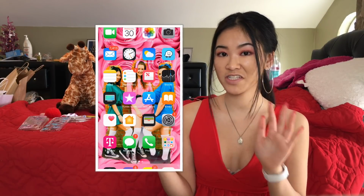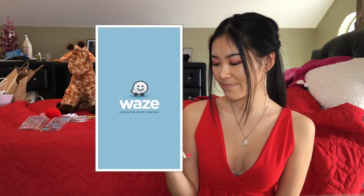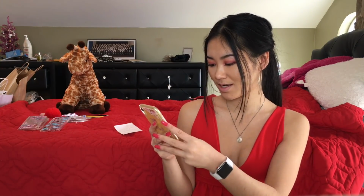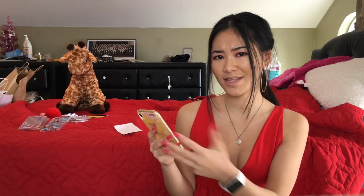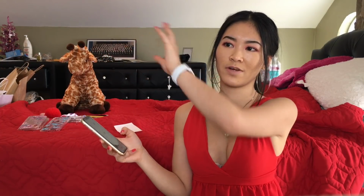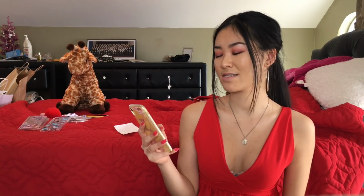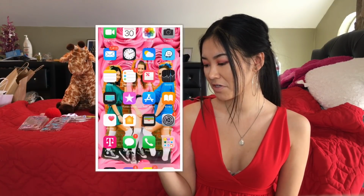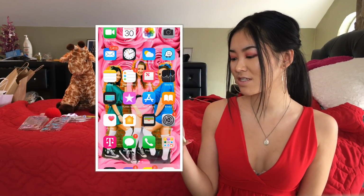The first interesting app I've got is Waze, and I use this all the time. It's great. I would swear by it because it's just cooler than the Apple Maps, because it tells you if there's a car stopped on the road ahead, or if there is police ahead, people can tell you on the app, and then it will notify you, and I just think it's really cool. And we've got notes, reminders, news, stocks, TV.